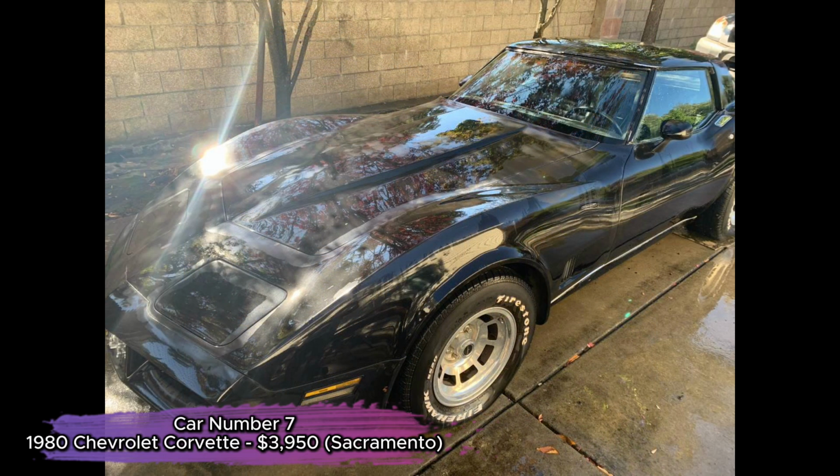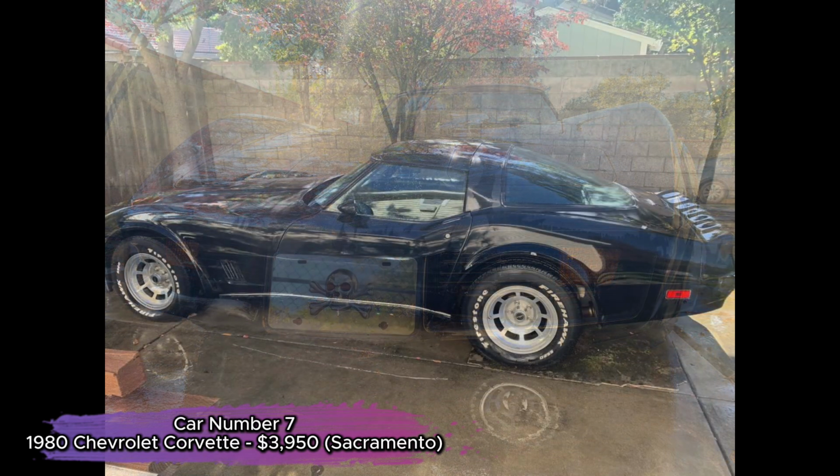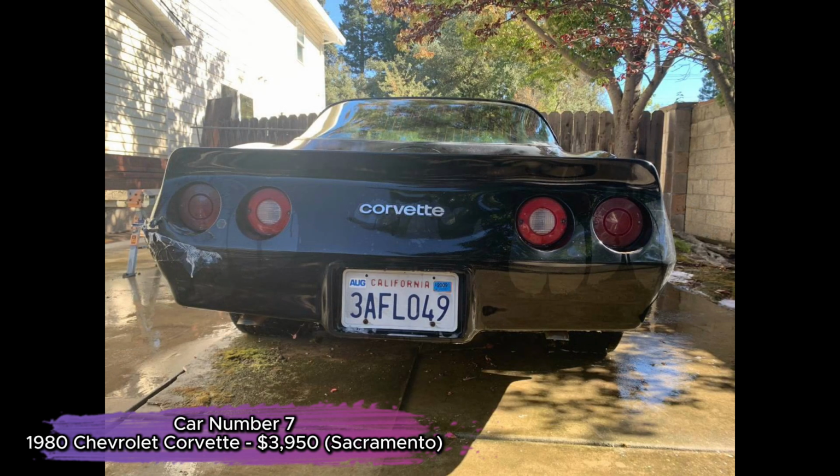Car number 7, 1980 Chevrolet Corvette, $3,950, Sacramento. This 1980 Corvette, a black beauty with a 305 engine, isn't currently running but has great bones for a restoration. The intake manifold had a leak, and although the distributor was removed for repairs, it never got reinstalled.